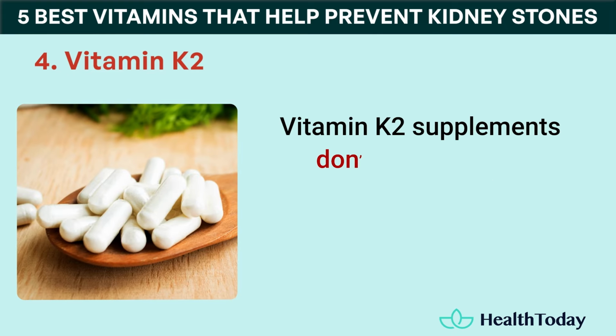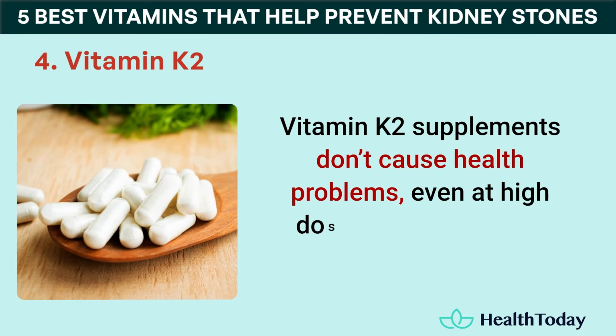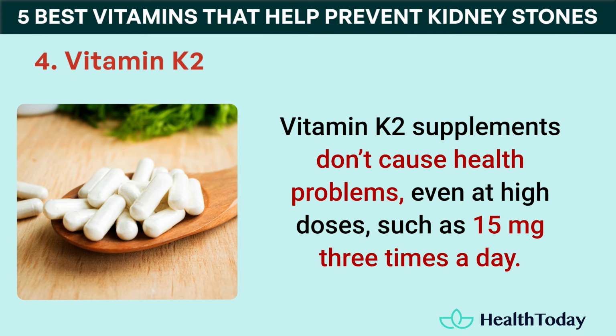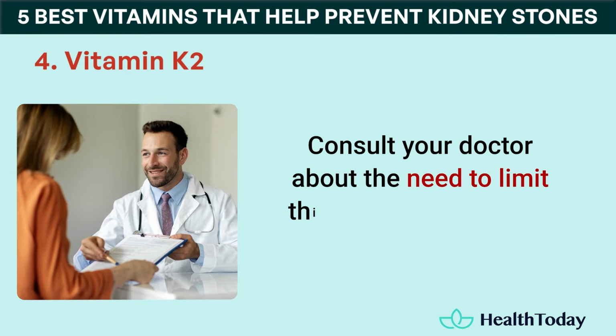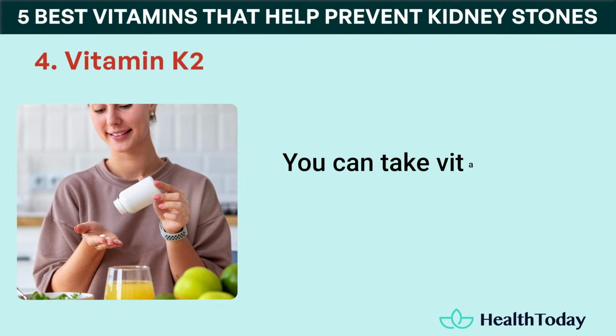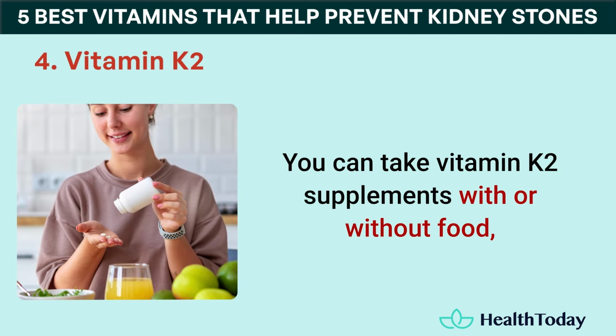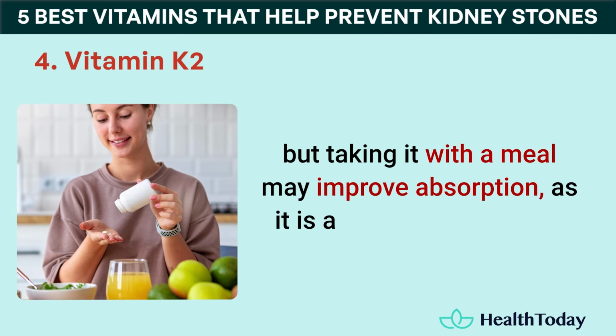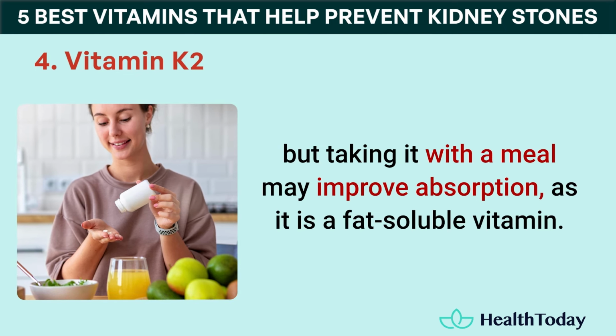Vitamin K2 supplements don't cause health problems, even at high doses, such as 15 milligrams 3 times a day. Consult your doctor about the need to limit this vitamin if you have any health problems. You can take vitamin K2 supplements with or without food, but taking it with a meal may improve absorption, as it is a fat-soluble vitamin.